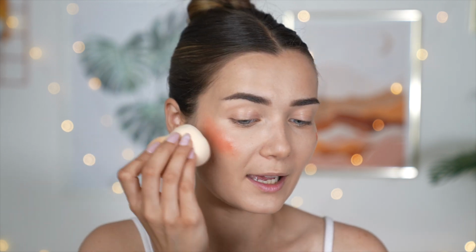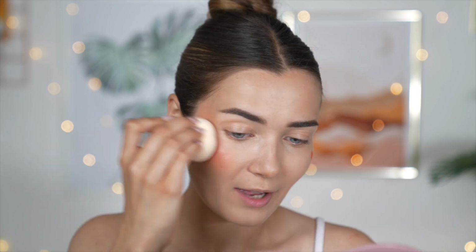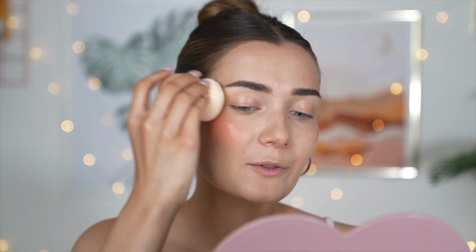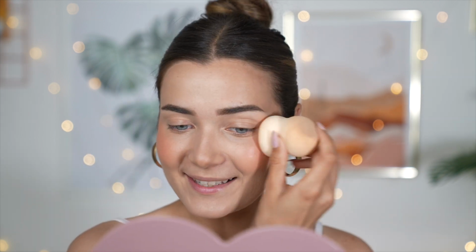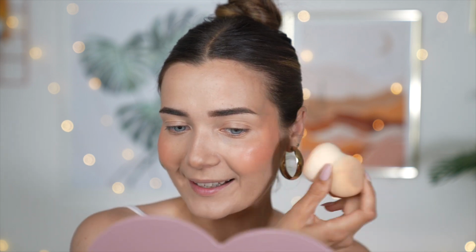I'm gonna use my beauty blender to just blend this out. Oh my gosh, that is such a beautiful color. Oh wow, I think I put a little bit too much, but it is definitely very pretty. I love a blush that makes your skin just glow and look so healthy, so I am very excited about this. So I'm just patting this into my cheeks and kind of dragging it up to my temple and my hairline as well, just to make it look nice and seamless. The finish is so gorgeous. Oh my god, I'm obsessed.